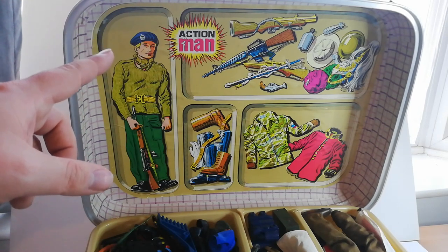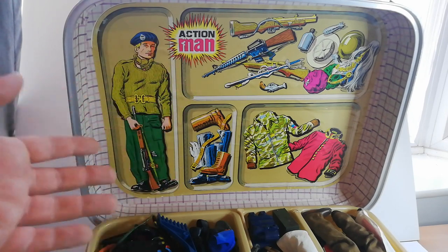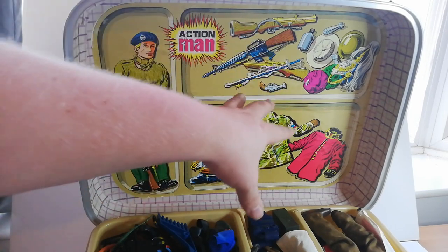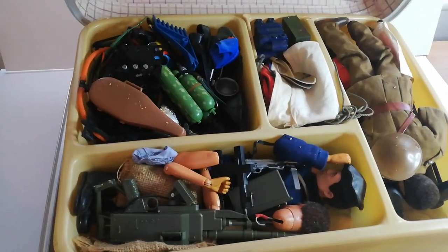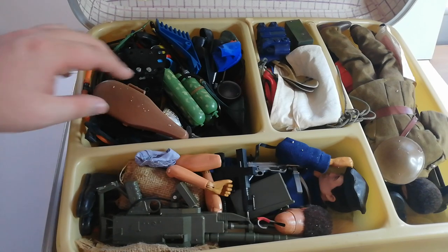this is the kind of thing you would get. This is basically supposed to represent what the Ultimate Child suitcase would be, filled with your Action Man in his place and all of his accessories. And as you can probably tell, it's rammed. So I will try and go through this as quick as I can.